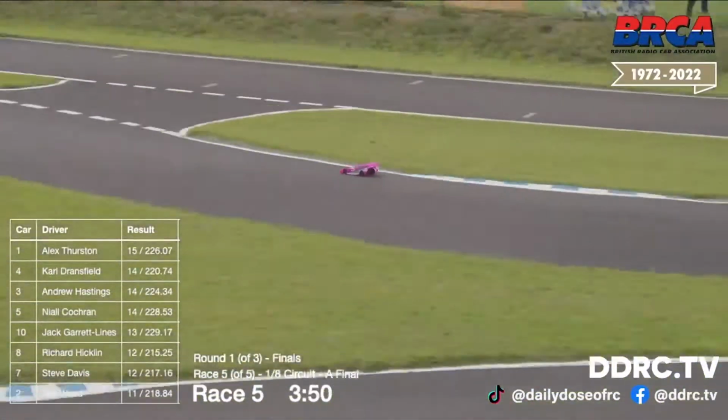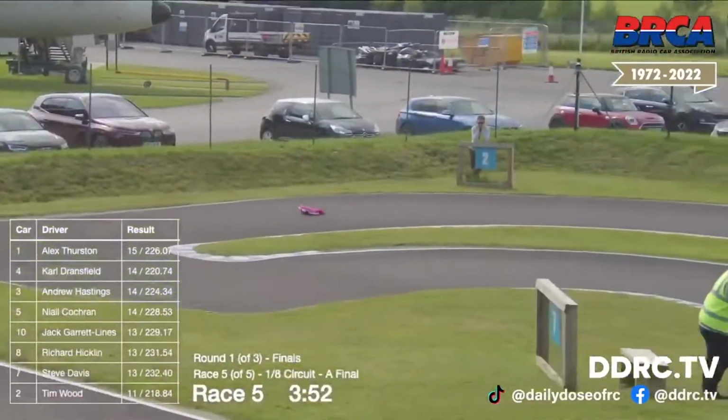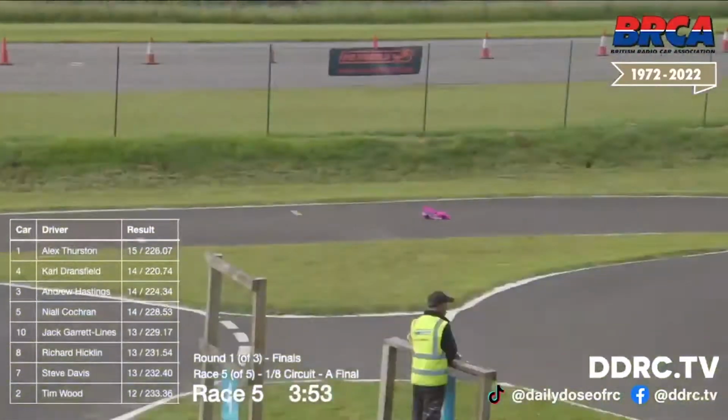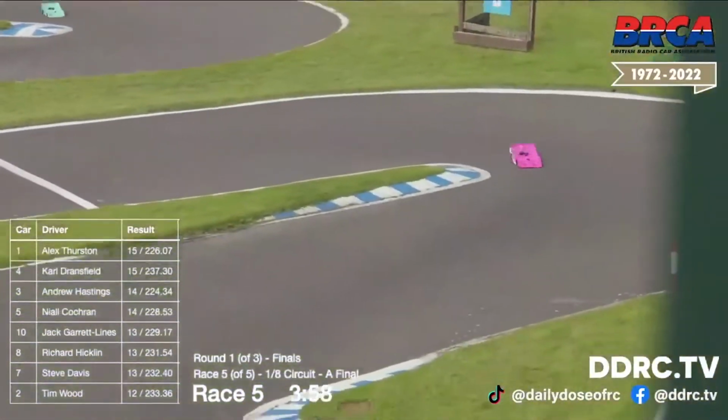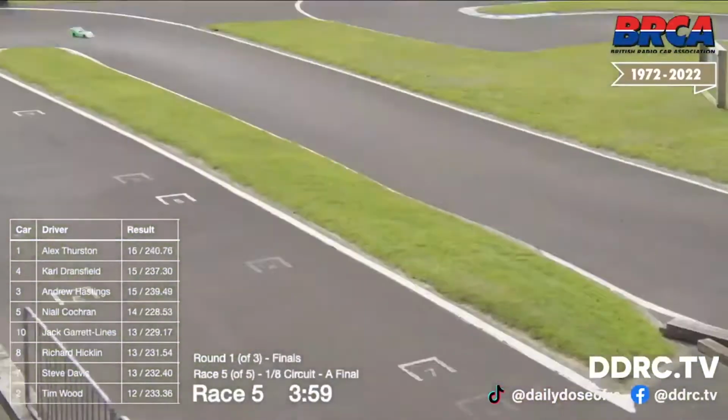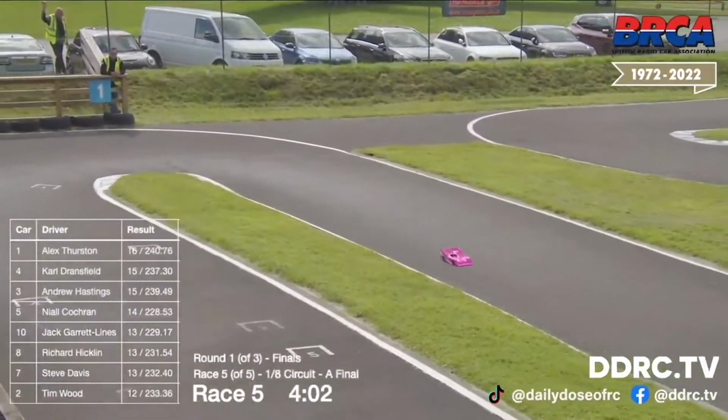So a 9-second lead for Alex as things stand over Karl, number 4. Karl's just dived into the pit, so we're going to watch him around so we can keep an eye.